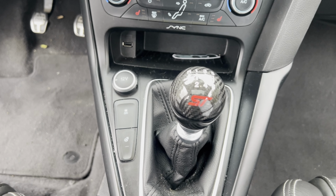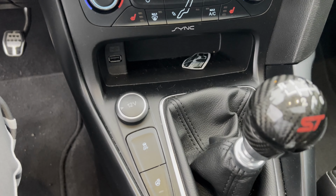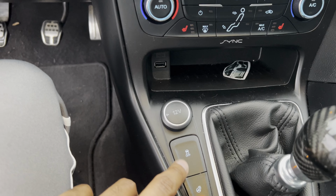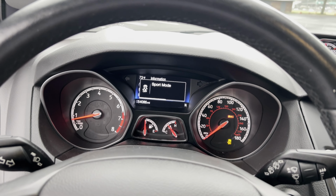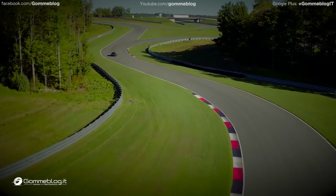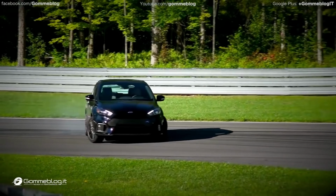To the left of the shifter we get 2 buttons and a cigarette lighter, which doesn't look great, but for a small car they probably just put it there where it could fit. The bottom button is for the heated steering wheel, and on the top it is to turn off the traction control, which also turns the car into sport mode. It seems like Ford knows their customers pretty well. They want you to drive fast, but they want to keep your hands warm while you're doing that.